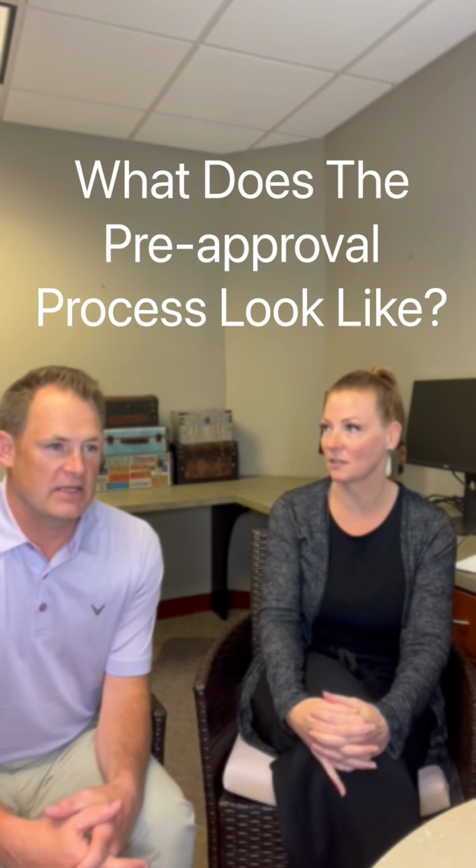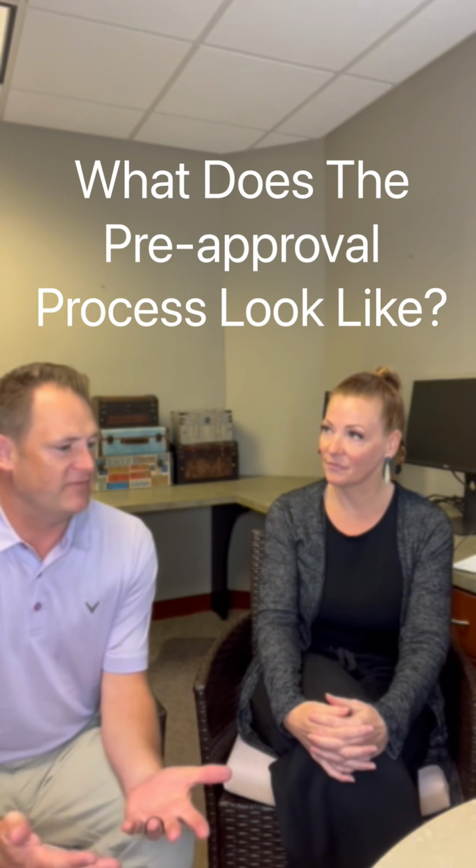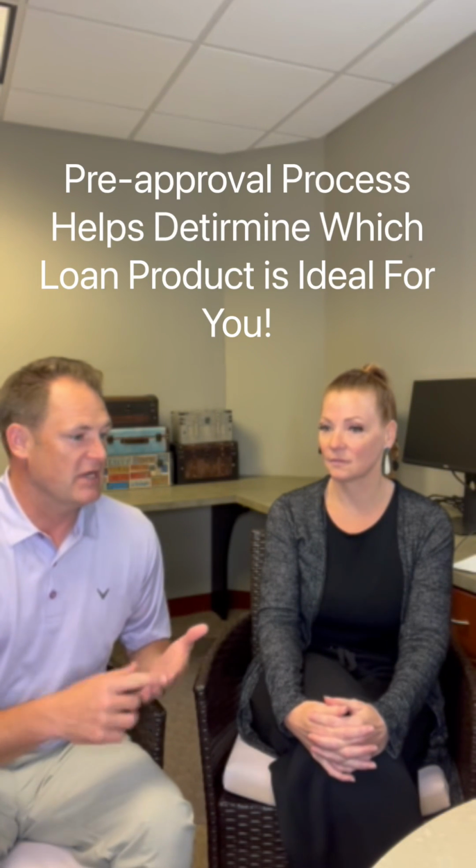And what does that pre-approval process look like? Yeah, I mean, it can be very simple. It involves filling out an application, getting your credit pulled, looking at income documents, assets, just to make sure you can afford what you want, but also know what kind of interest rate you're eligible for. There are several different programs. Well, a lender can't quote you a rate without knowing the income, asset, credit score to see what works best for them.